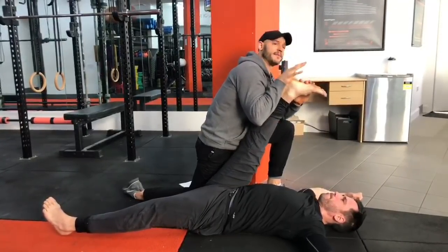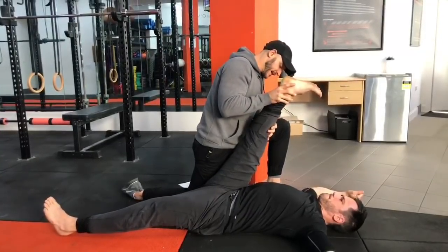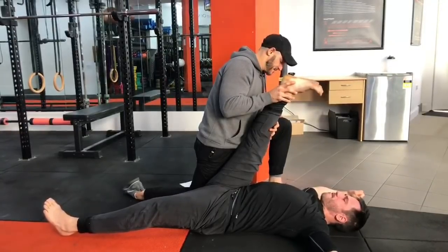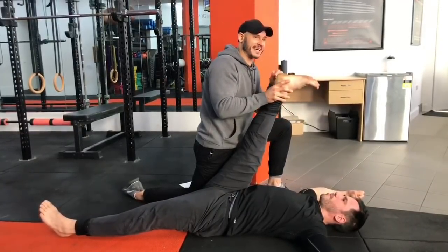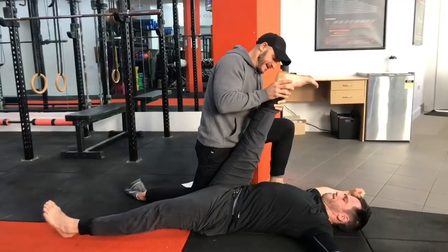This is by far the most effective PNF stretch. He's now pulling the leg towards himself. Hold that for 5 to 10 seconds. It's very hard to do. To do that for 10 seconds, you will be working for it. And now he relaxes for 3, and now we go again. Repeat.